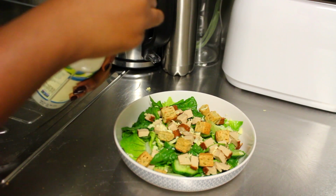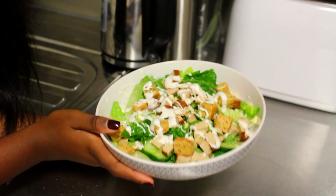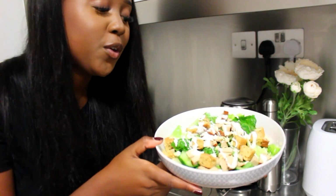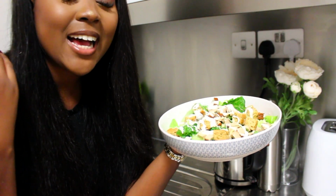And then for the final touch, I'm going to be adding my salad dressing. And there we have it, a super quick and easy meal that literally takes 3 minutes to prepare. It's a perfect meal that you can bring for your university lunch breaks, and what's amazing is that you can personalise your salad to add whatever you want.